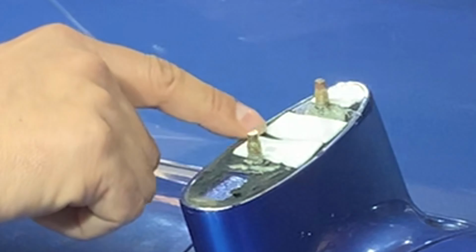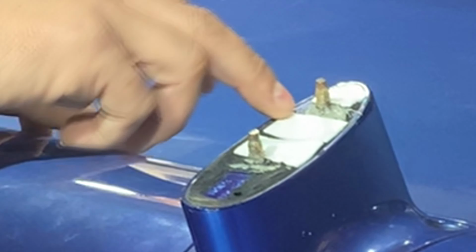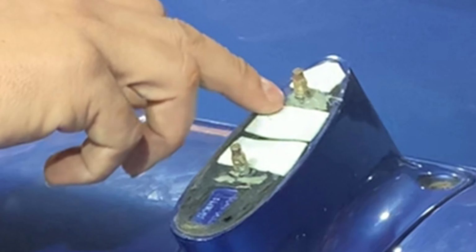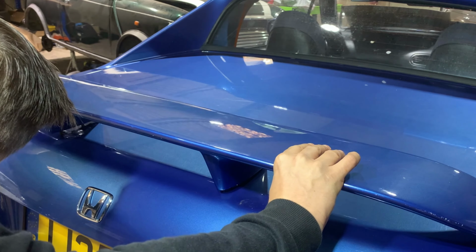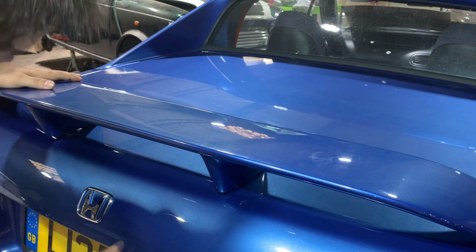And on the spoiler, just where the gaskets come away a little bit, I do plan to make a new gasket, but for now I've just put a little bit of double-sided tape on. Some seam sealer around the threads there to stop any water from getting in. Slot it down into place. And just got to tighten it from the underside now.